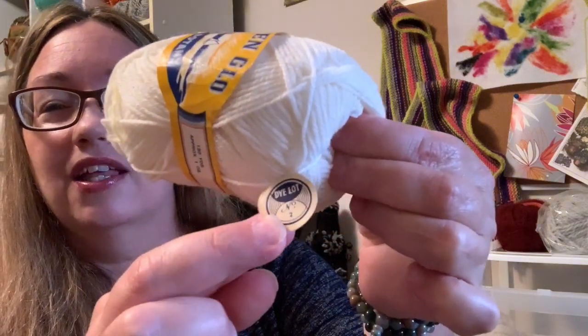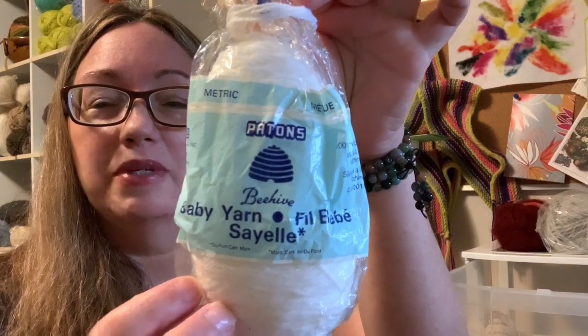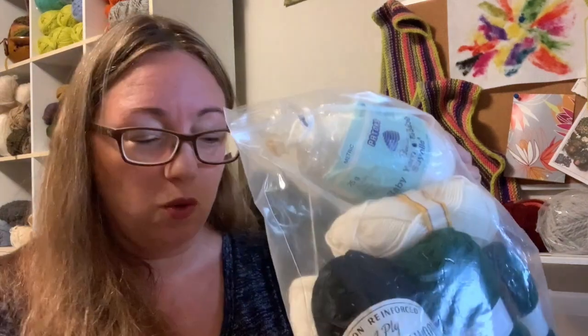But look at these. Look at how that has the dye lot on there. And yeah, dye lot number 2. That is probably what some of this is. Pattens. Okay, so there's Pattens in a plastic bag. Pattens Beehive. Sale. Oh boy. 25-gram ball. I'll quickly go through these because I'll put these aside and this can be a whole different video at some point. So that yarn is going to keep because that is my yarn collection yarn.